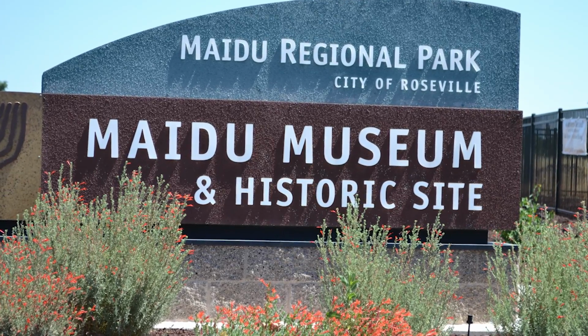Now, on top of that, Maidu Park also has the Maidu Living History Museum out here too. So a lot of times the different schools in this area will come and do field trips to that, which is fun. But just a ton of really cool things when it comes to the park here.